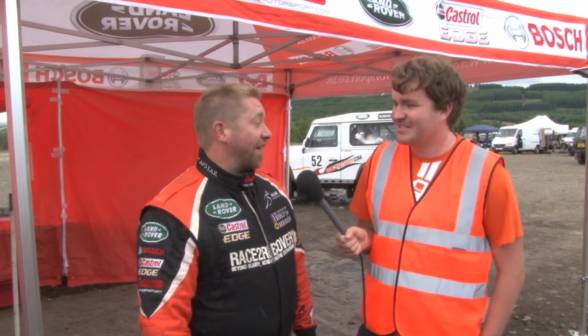Panning out for you? Yeah, I mean, it is getting rough out there now. It was more wet and slippery yesterday, and now it's dried out, so you've got the speed, but the rocks are coming through. The cars are great. I mean, this Defender 90 is obviously a legendary vehicle.